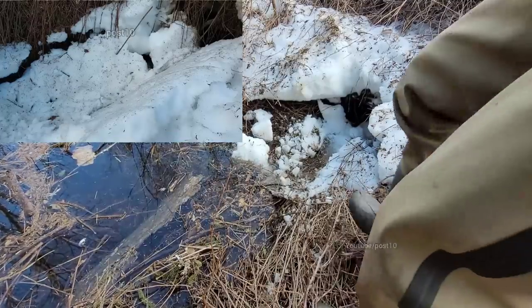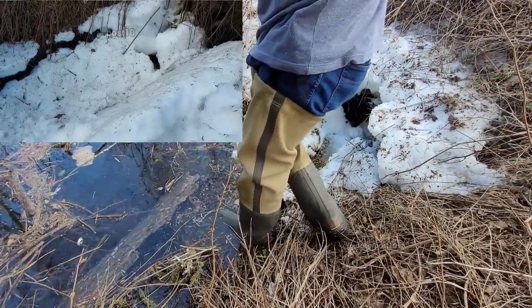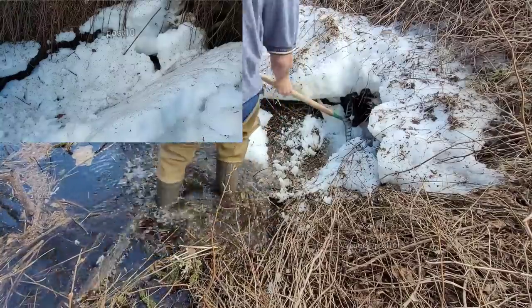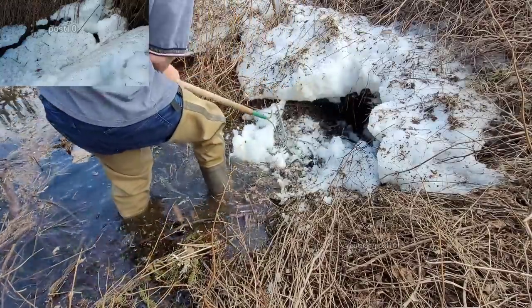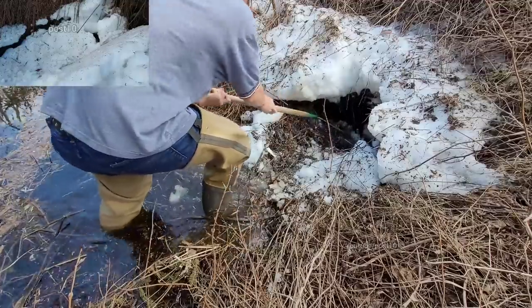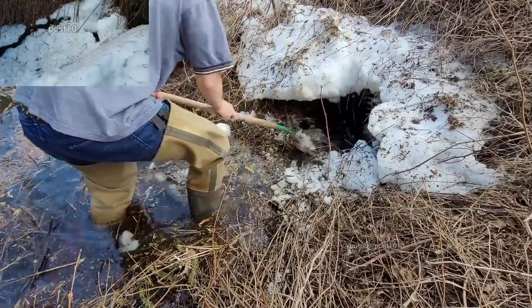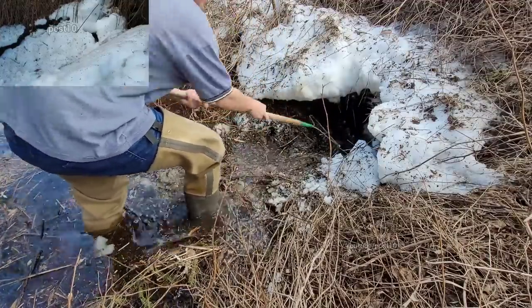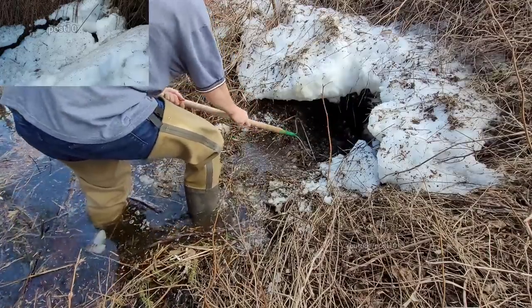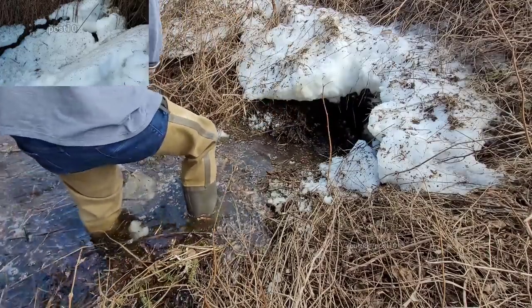All right, let's start getting this thing open. This looks like it's beaver related, not from this year, but last year. Beavers put a lot of rocks in here. Yes, beavers do move rocks. If they have them available, they'll use it to strengthen their dam.